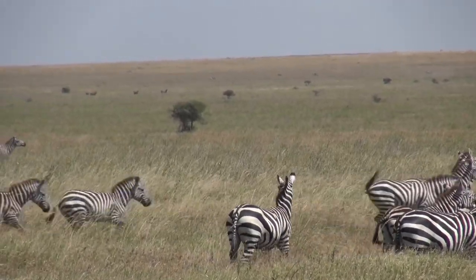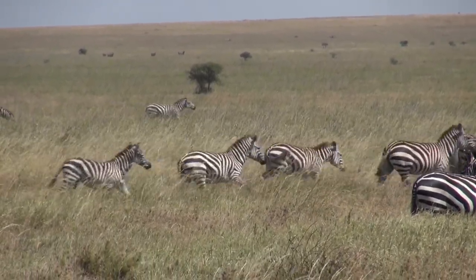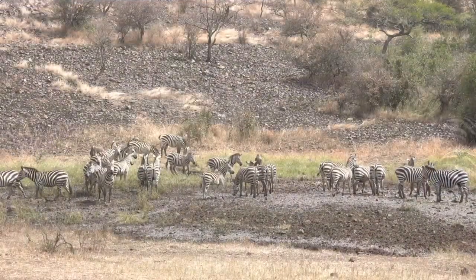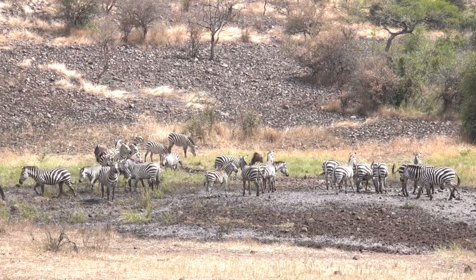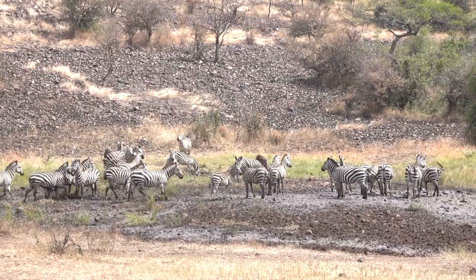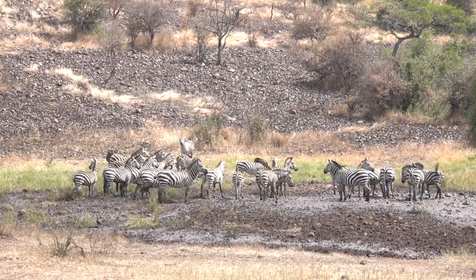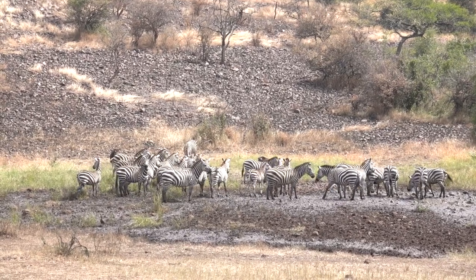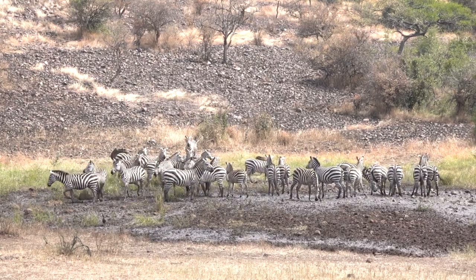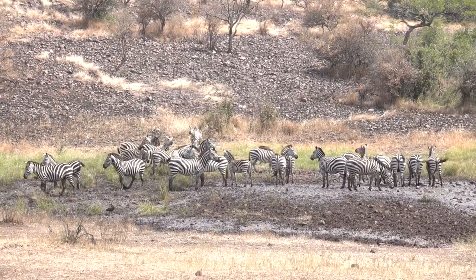Both Grant's and Mountain zebras live in stable, tight family groups made up of a single stallion, several mares, and their foals. The mares mate only with their harem stallion. As a newborn zebra tends to follow anything that moves, the mother usually keeps other zebras away until the foal has become capable of recognizing the mother's stripe pattern, odor, and voice. In general, zebras can live up to 20 years in the wild and about 40 years in zoos.